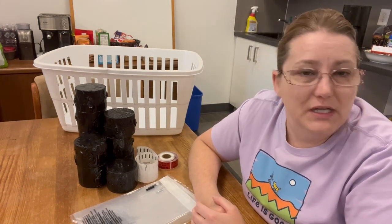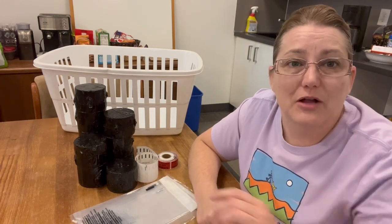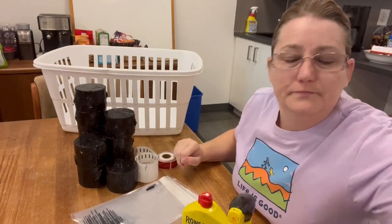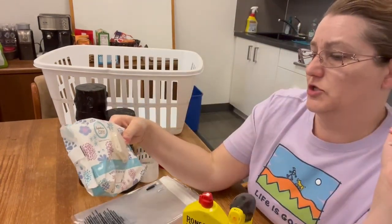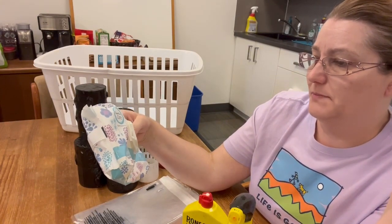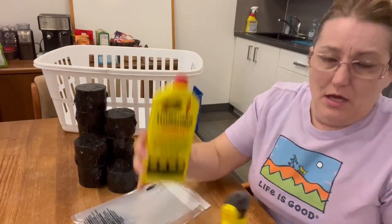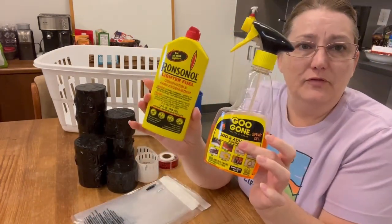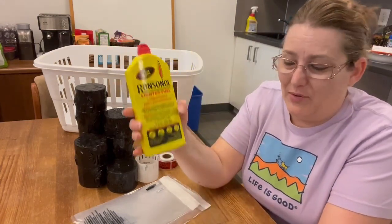If I need to remove any labels or goo or gunk, I use, you know what, I'll just grab them. There. So I've got, what is this, Signature Care. It's like a no name brand of sensitive wipes. I don't believe they have much of a smell. They're unscented. Goo Gone and lighter fluid are great to get any sort of goo off a product.